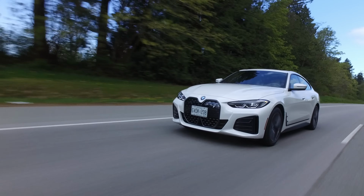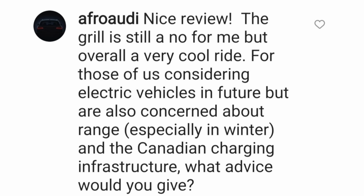And now it's time for our hot topic. What's this one, Andrea? The grille is still a no for me, but overall a very cool ride.